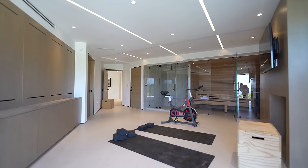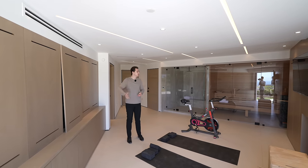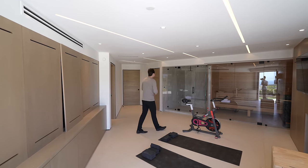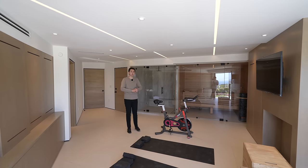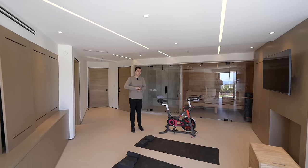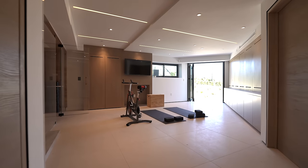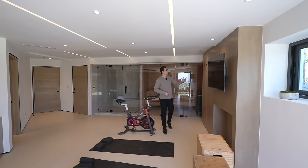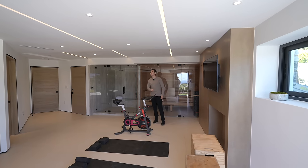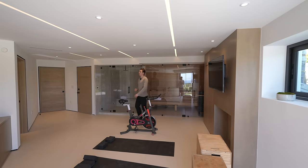Now what a great place to come in the morning, watch the sunrise with your ocean view, get a workout in, then hit your steam room and your sauna, which are right next door to each other. This is essential to have, of course. You've got the stationary bicycle in the center, yoga equipment to the right. You've got your flat screen TV up above right here. And we see more of those linear LED light strips mounted up on the ceiling.